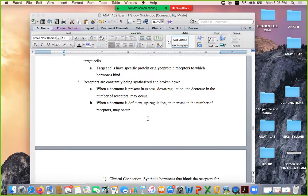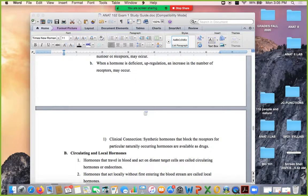Now, we're constantly making receptors and breaking receptors down, so it's under constant flux. And we do that in response to the hormone levels. So if we have too much of the hormone present, we can downregulate or like slow our response to that hormone. If we don't have a lot of that hormone present, we might upregulate the receptors in anticipation of trying to catch as many of the hormones as possible. So we can up or downregulate the receptor concentration based on several things, including hormone concentration.